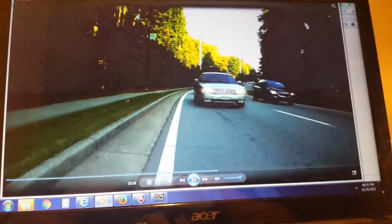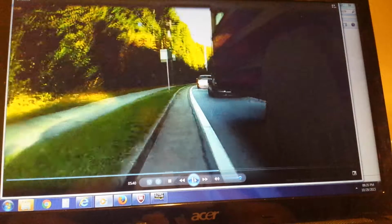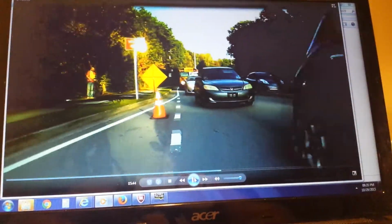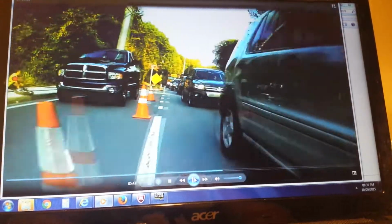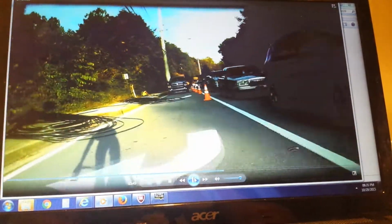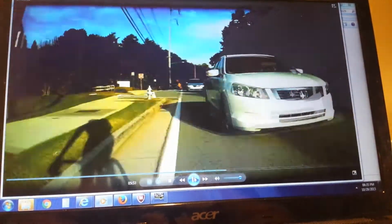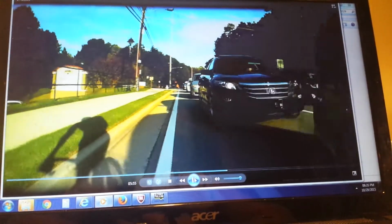There's certainly some space to work with. That white line could be painted a little more towards the center. Even the bus, there's some space to work there. And if you look at my shadow, you can see the kind of bike I'm riding and the backpack that I have.